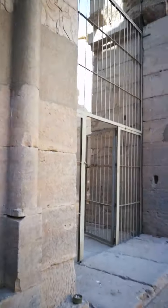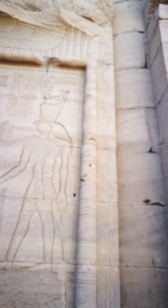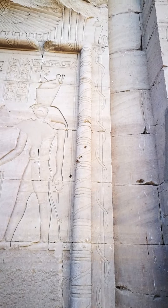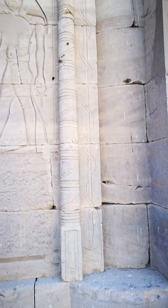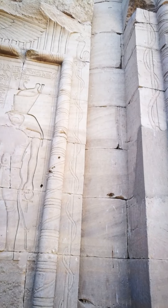This was famous, this temple with the long cobras. You see those doors? You don't find this in any temples. Long cobra snakes with a stake here like this. All this is like the Kushite design, not like the Egyptian pharaohs, but like the Nubian pharaohs.